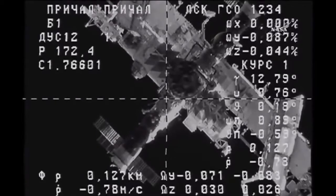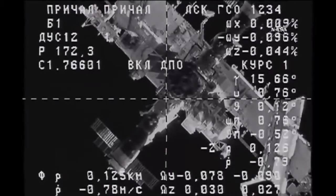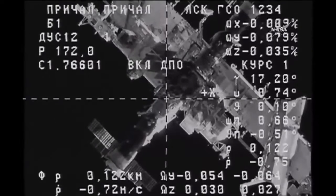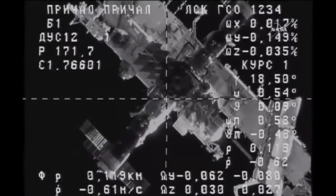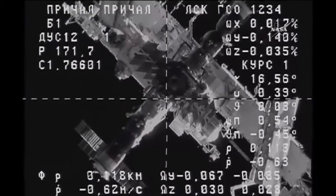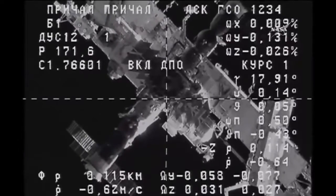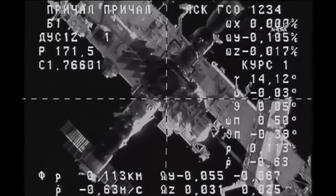At the time of contact and capture to the aft port of the Zvezda service module, that you see almost in the middle of the crosshairs in this engineering external camera view from the Progress itself, the rate of closure will be about 1/10 of a meter per second. So the range is 118 meters, 0.6 is range rate. Copy, Alec.